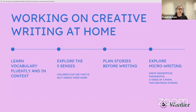So learn vocabulary fluently and in context. I see a lot of children that learn vocab, they can learn the definition, but they haven't really explored the word in context. They haven't experimented with example sentences or found out which words to use those words with. We call those collocations, when you use two words together commonly. Splitting headache would be a collocation. We often use those two words together.